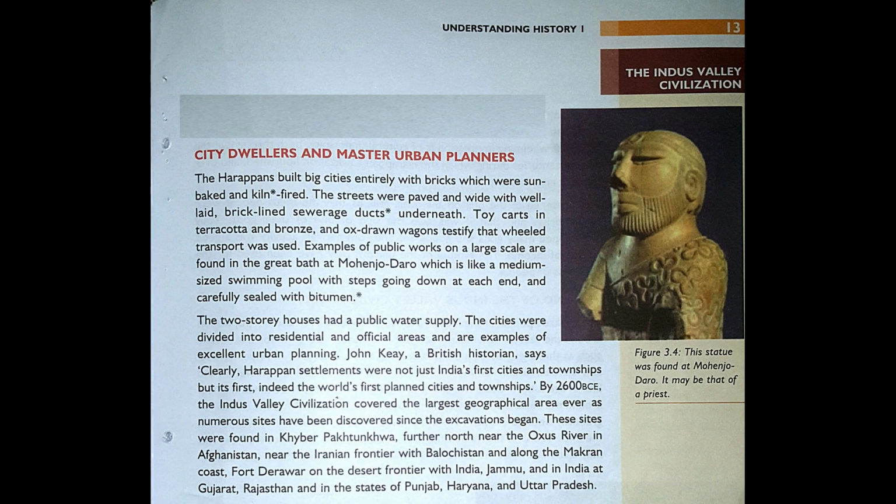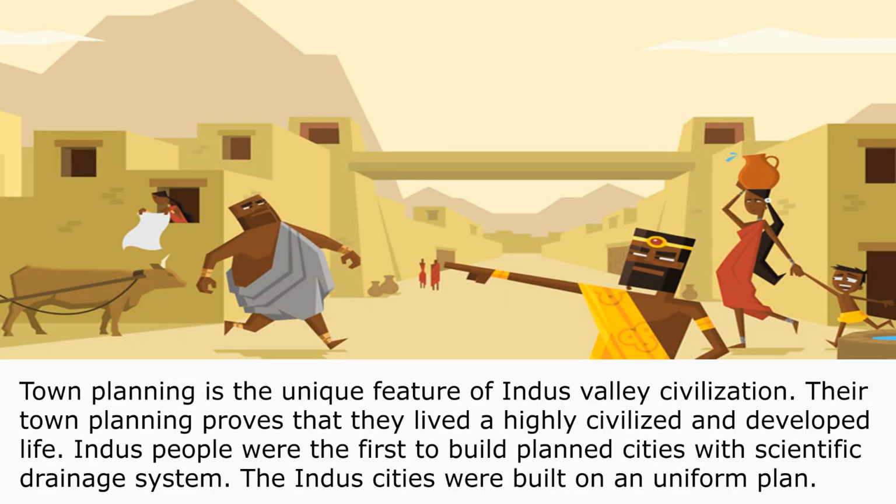The Harappans built big cities entirely with bricks which were sun-baked and kiln-fired. Kiln-fired: a large oven for baking bricks and pottery. So, students, town planning is the unique feature of Indus Valley civilization. Their town planning proves that they lived a highly civilized and developed life.